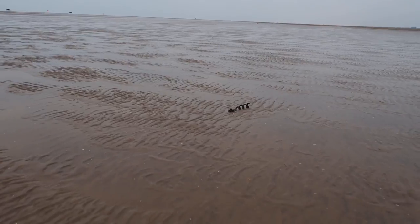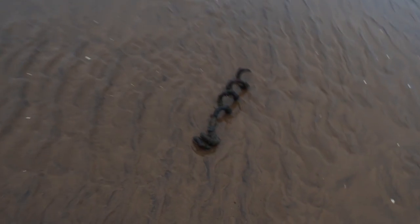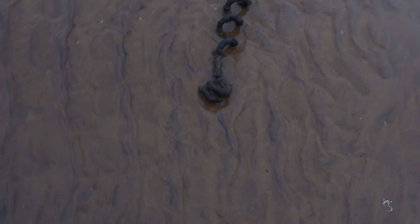And some seagulls, probably looking for fish and chips. What's that, guys? Some sort of old spring, I think. I could do with a bit of that myself. I feel knackered these days.